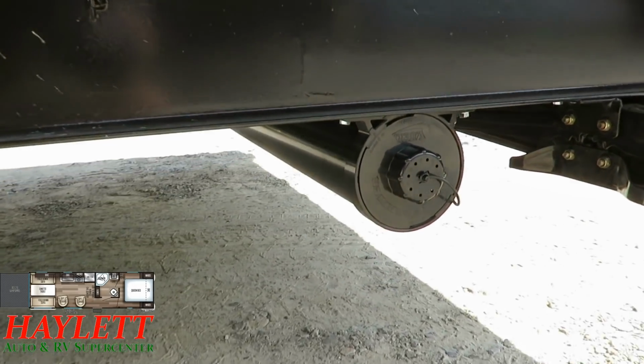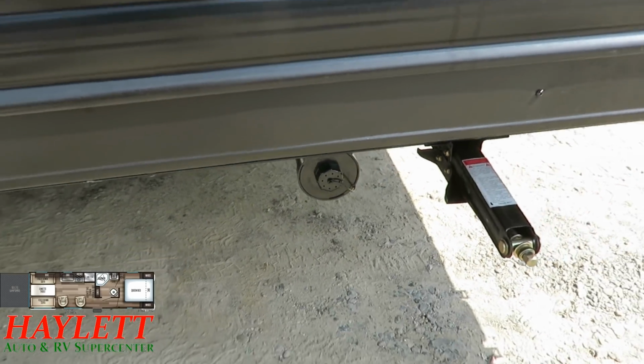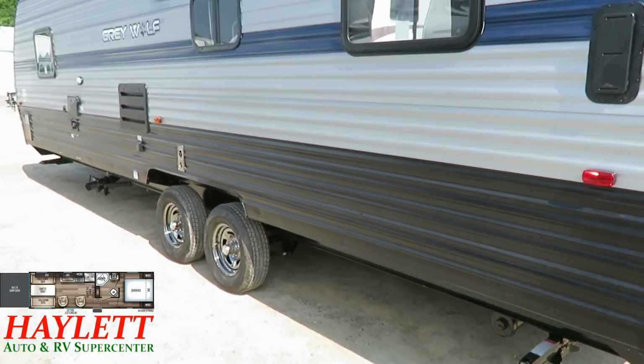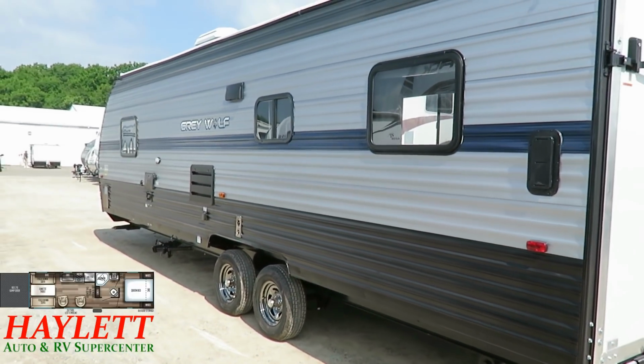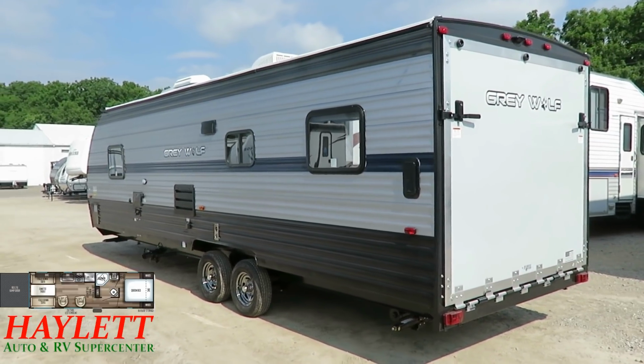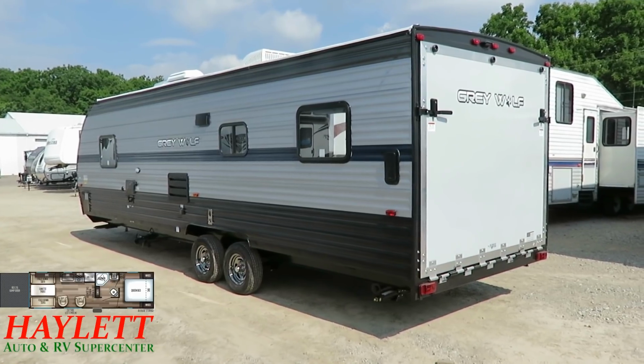Now, they know that outside storage on this, well, any RV, is really a premium thing, but especially on a model like this, it doesn't have the world's greatest amount of outside storage. So they give you a little black tank sewer hose caddy there to be able to keep your black tank stuff away from the rest of your dry cargo, freshwater stuff, etc.